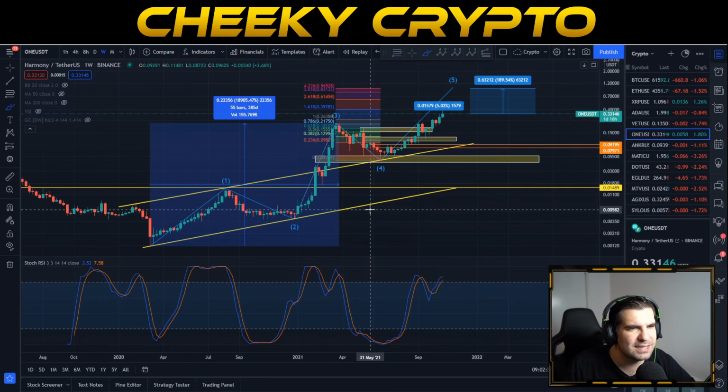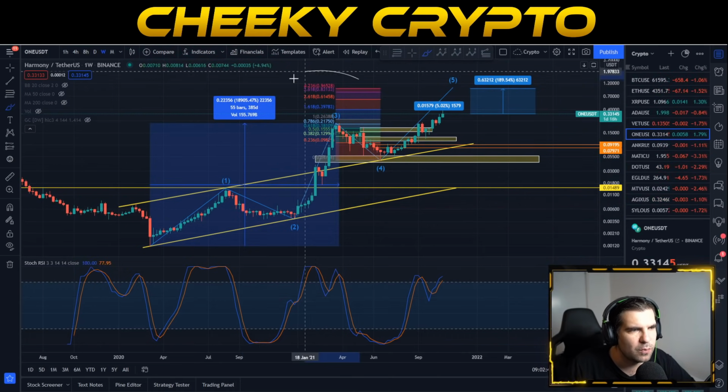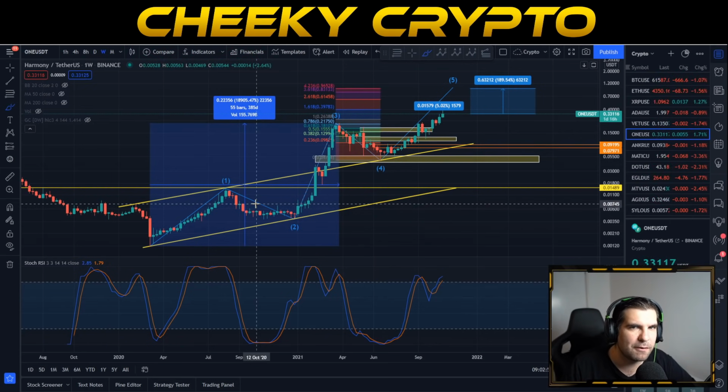Well, taking into consideration the trends of wave 2, wave 3 and wave 4, we can see Harmony 1 moving up to a theoretical top of 96.5 cent. Now that is based on the trends that we've seen in the bull run so far. So basically, what's currently been going on with Harmony has led to these particular trends. These trends lead to the 5th wave topping out at 96.5 cent.